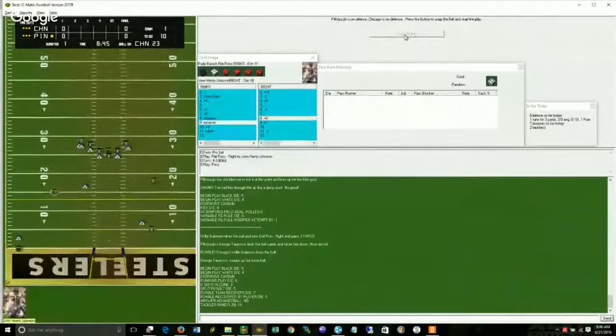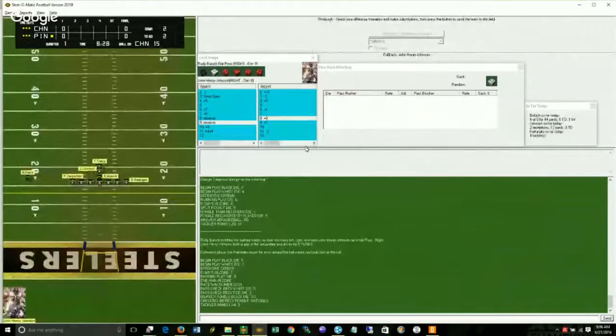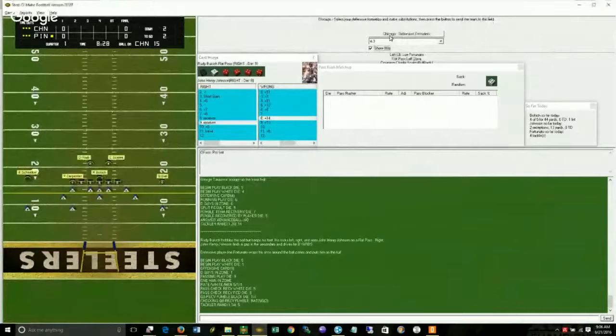Flat pass right to John Henry Johnson. Guessed right, goes for 8. The Steelers knocking on the door again. Lou Michaels' missed field goal has kept the game tied right now.